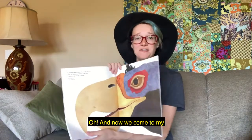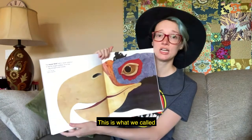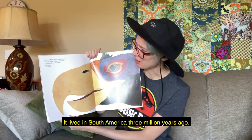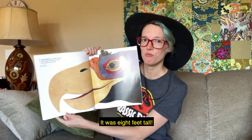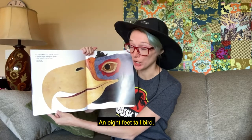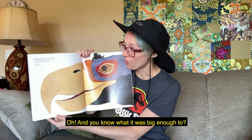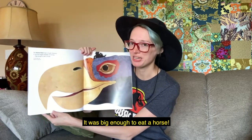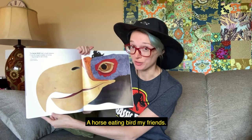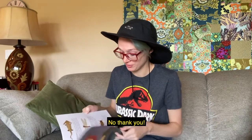Oh, and now we come to my very least favorite creature in this entire book. This is what we called a terror bird. Yes, friends, I'm not kidding, a terror bird. It lived in South America 3 million years ago. It was 8 feet tall, an 8 feet tall bird that was the largest predator of its time in South America. Oh, and you know what it was big enough to? It was big enough to eat a horse. A horse-eating bird, my friends. The terror bird. Ugh. No thank you.